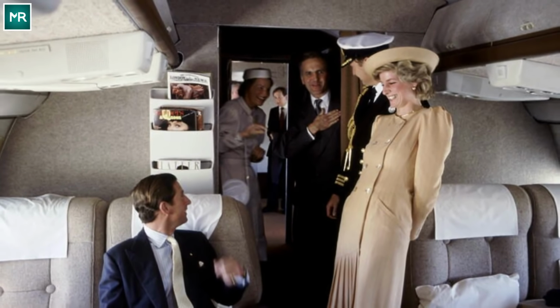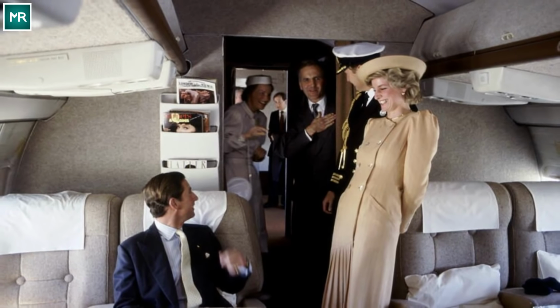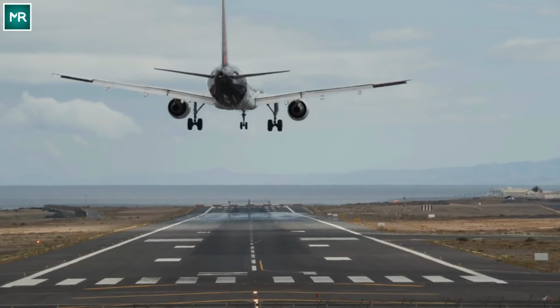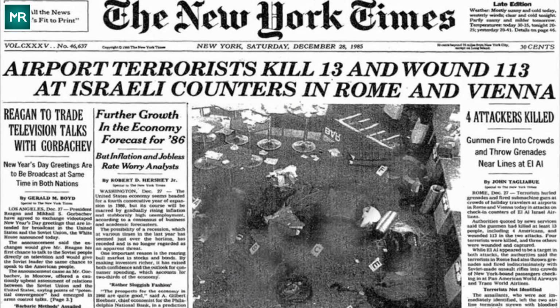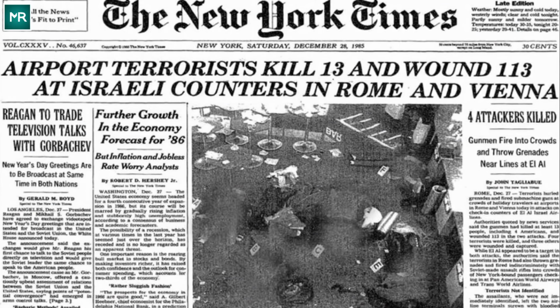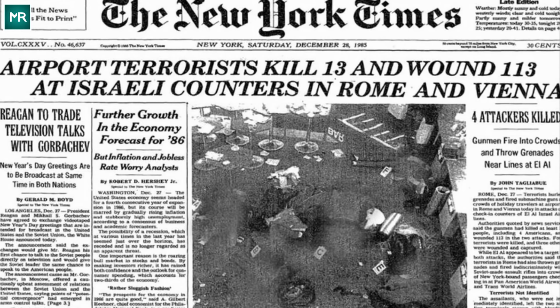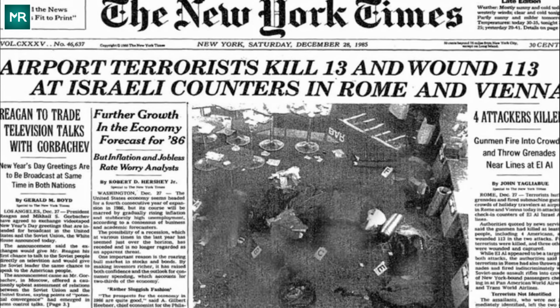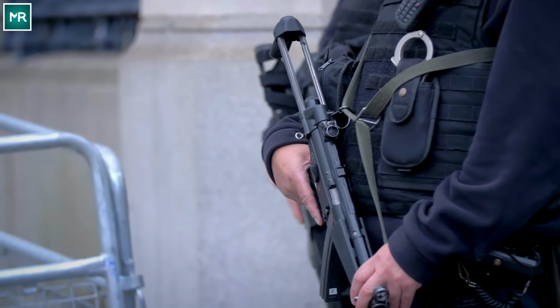Diana was in awe at the perks afforded by the Concorde. However, when they finally arrived in Vienna, things were less relaxed. Just a few months before this particular visit, a horrific tourist accident struck both the Vienna airport where they landed and Rome, killing 13 and injuring over 100 more. So security detail was at an all-time high.